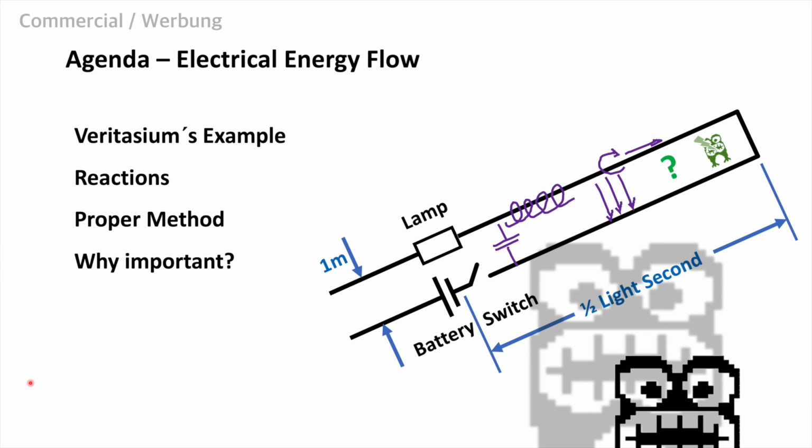I saw an interesting episode from the channel Veritasium explaining electrical energy flow. I like it very much because it plays with the fact that electrical energy is not flowing inside wires and that the timing is defined by the speed of light. There were a lot of reactions explaining why this should be right or wrong. It's great to have such a lively discussion thanks to Veritasium and all the reactions.